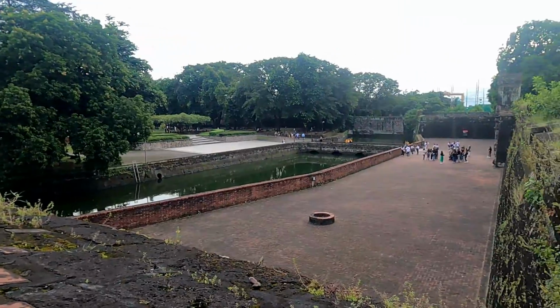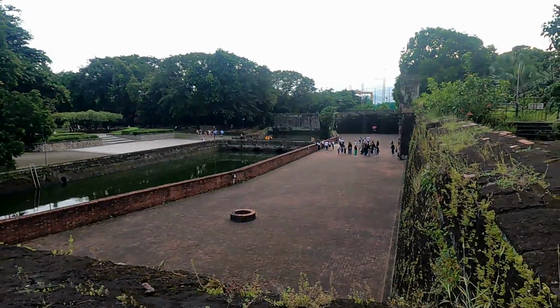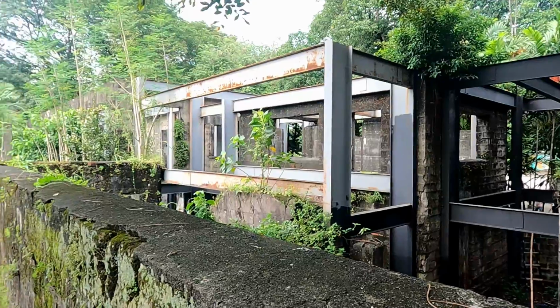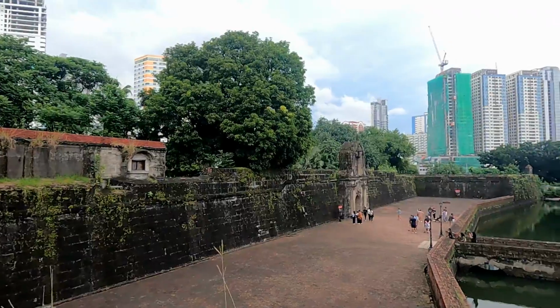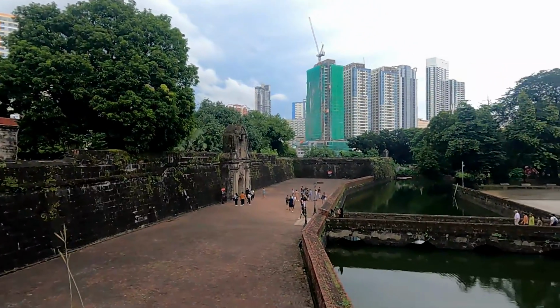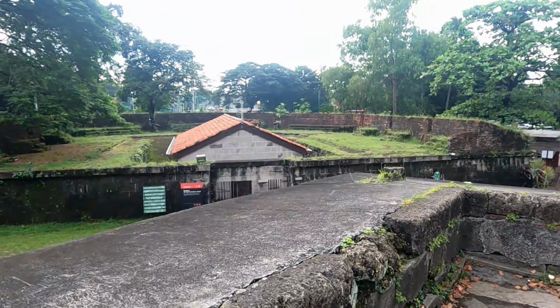So this is the fort. It's got lots of walls around it. It's very traditional in its style, but although most of it was destroyed during the Second World War, they've rebuilt the walls and everything looks like as it was at the end of the 1500s, I believe.